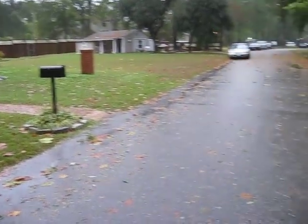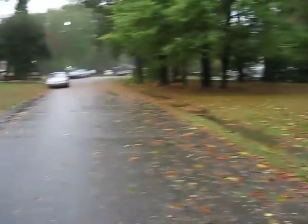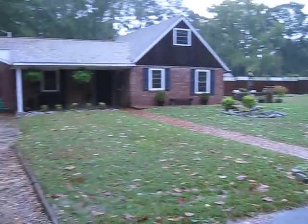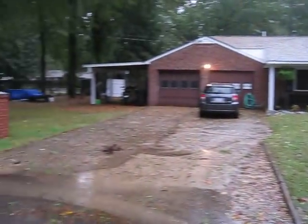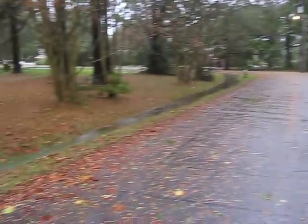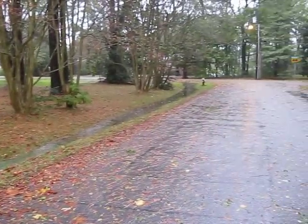Okay, so here we are with Hurricane Sandy. As you can see, our property and the neighbor's property across the street are really all good. For those of you who have been wondering, this is what it looks like. There's no flooding here. This is our house. This is fine, no problem. Here's the ditch across from our house. You can see the ditch is okay.